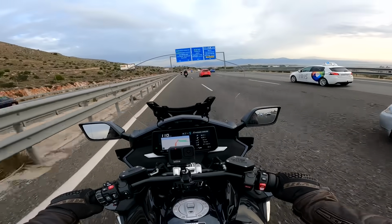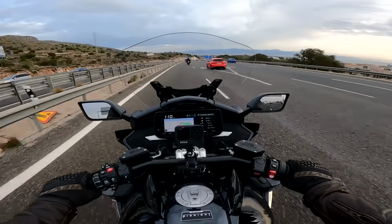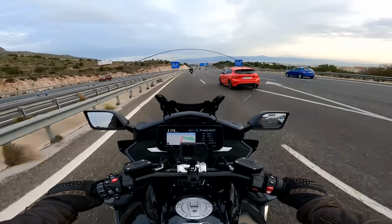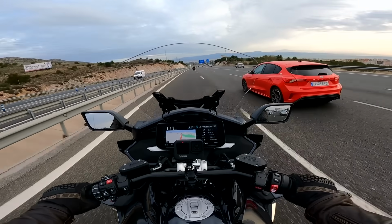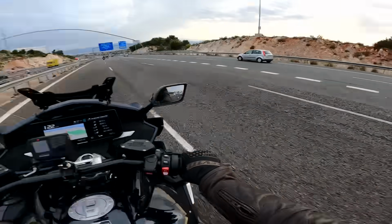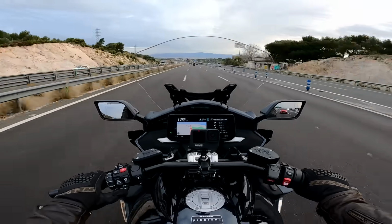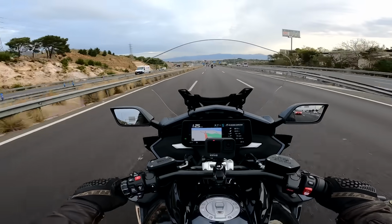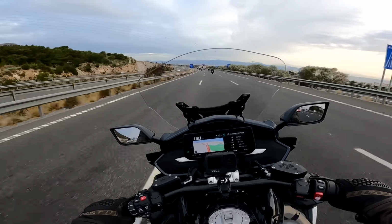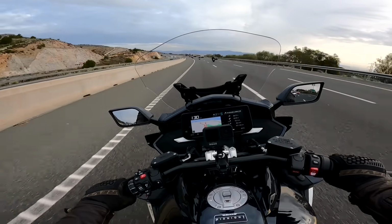My legs have got plenty of room, there's no undue pressure on my wrists, my back's nice and straight, and one thing I do have, if you can spot down there, is footboards. Oh, footboards. Call me an old man, but I absolutely adore footboards. You can stretch your legs out. Relax and let the miles disappear.